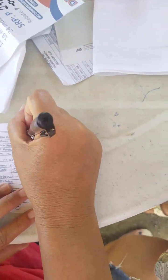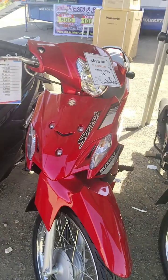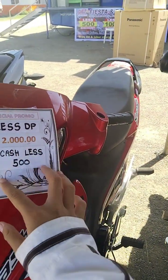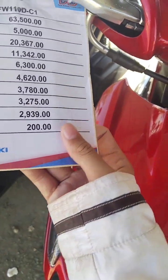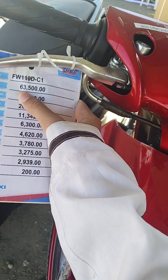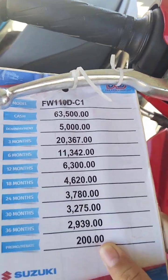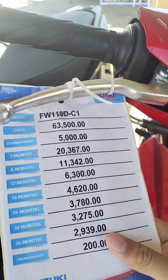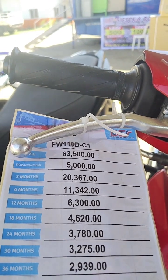Jasmine, about the motorbike. Okay, we gotta look at the motorbike. Wow, this is nice. Cash is 63,000. The down payment is 5,000. And the 3 months is 20,367. 6 months is 11,342.